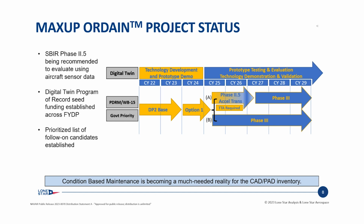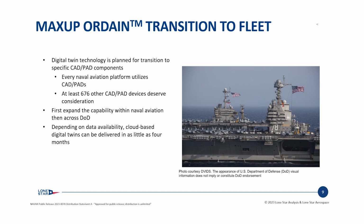Comparing predictions with engineered and actual cockpit temperatures is key for technology adoption. Digital twin program funding is established in the Future Years Defense Program. A prioritized list for expanded capability exists. Condition-based maintenance is becoming a reality for CAD and PAD inventory. As confirmed by the Naval Surface Warfare Center Indian Head Division and CAD and PAD Joint Program Office, the digital twin technology is relevant to and is planned for transition to targeted components within the portfolio of managed CADs and PADs. For the MaxUp Ordain prototype delivery, 2 FA-18 devices are currently modeled, but at least 676 other CAD and PAD device types deserve consideration.